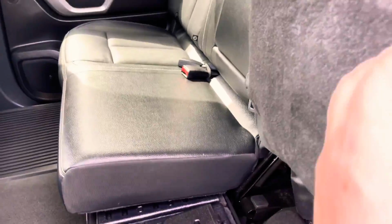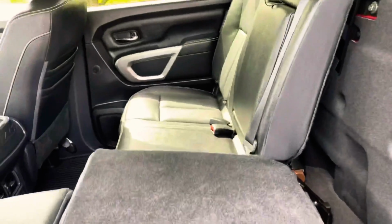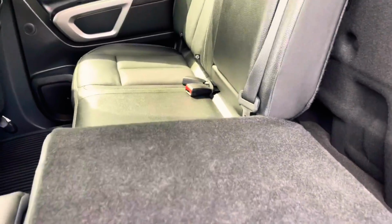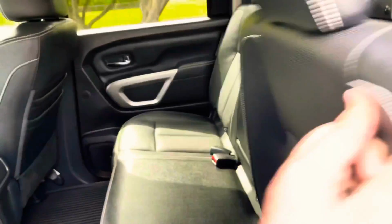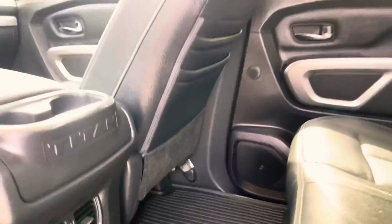And another nice feature, if you're a contractor and you need desk height, you can actually fold this seat down that way, and then this seat sits up, so you can stand here and write on folders and pieces of paper and stuff. And then back there we've got power inverter and heated rear seats.